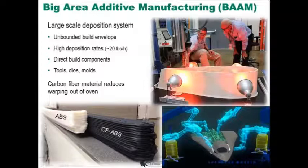This is one of our most exciting projects in the past year. It's just a giant MakerBot. It's got a huge extruder. You can see Pete and Randy there in the picture. It uses pellets, so it's not using a film anymore, and it absolutely just blasts material out.